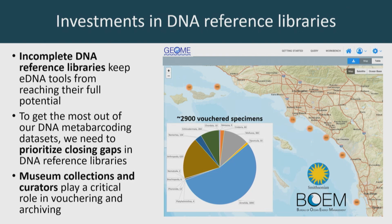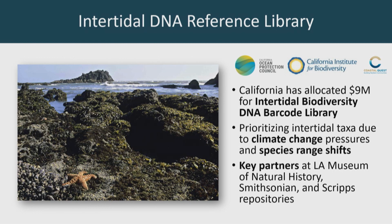By layering in additional DNA-based samples, we can really begin to scale this methodology. I wanted to highlight also in California, we recently had $9 million appropriated for the Intertidal Biodiversity DNA Barcode Library project. This is really exciting. In theory, it launches this year, a partnership between the California Ocean Protection Council and the California Institute for Biodiversity. We're working closely with museum partners at the LA Museum of Natural History, the Smithsonian, and the Scripps pelagic and benthic invertebrate collections for, again, identifying those priority gaps that we want to fill in DNA reference libraries and going out and vouchering those specimens and then sequencing them.